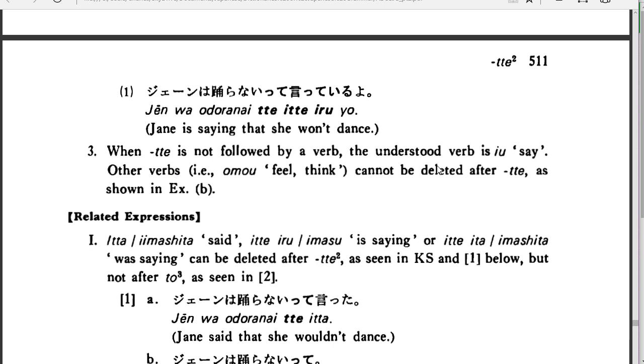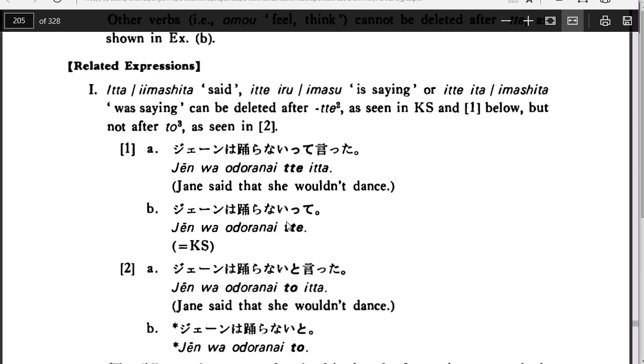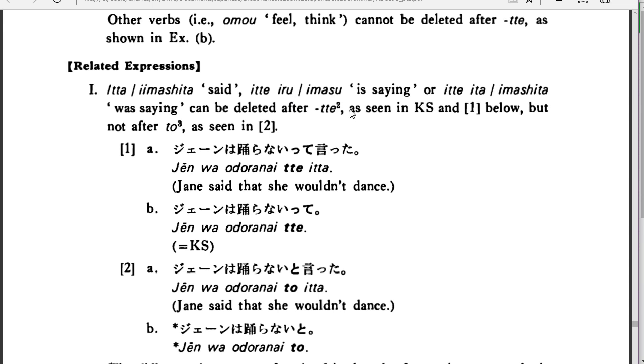When te is not followed by a verb, the understood verb is iu. Other verbs cannot be deleted after te. So in other words, you have to add another type of verb, like kangaeru, omou, kanjiru, like feeling or something. Okay, that makes sense. Related expressions: itta or iimashita in the past, said; iu, iteru, iimasu, said or saying; ite imashita, was saying, can be deleted after te, as in the key sentence, but not after to. Since it's colloquial, people are trying to use slang or shrink things down. But for written or more formal speech: Jane wa odoranai te itta.